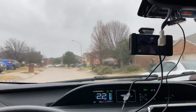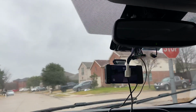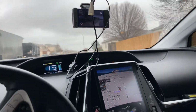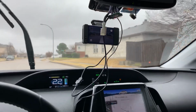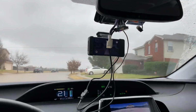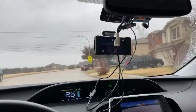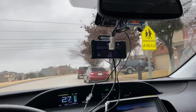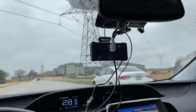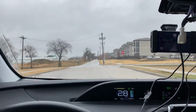I normally do a quick loop around the neighborhood just to make sure things are working okay. When you do things in a repeatable, kind of familiar fashion, it's easy to spot any issues if there are any issues. So that's how I make sure my code doesn't introduce any new bugs or anything like that, or undesirable handling characteristics or whatever.